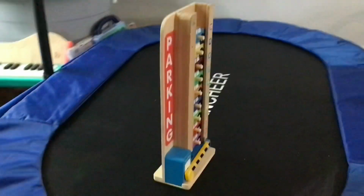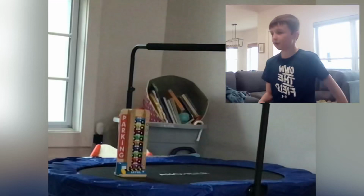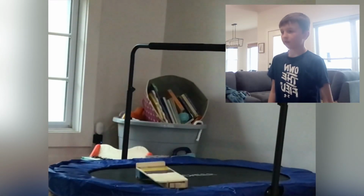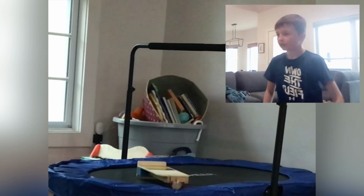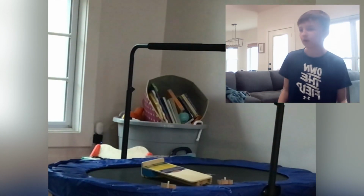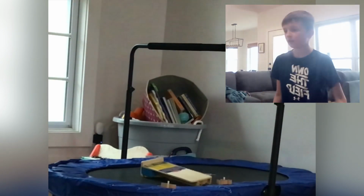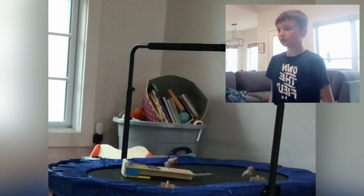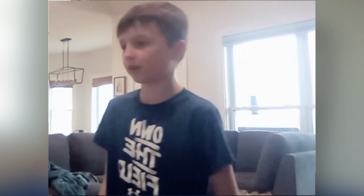Next up, cars. 3, 2, 1, go! Push it! It's doing nothing. Okay, like, 3 cars are coming out. Keep going! It's actually kind of satisfying.